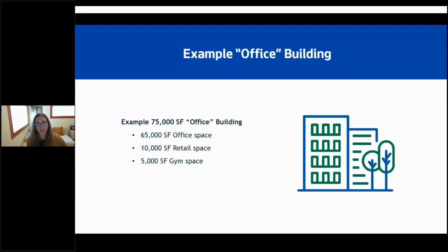So if you want to do this a little more detailed for your own buildings, here's a couple steps. We're just going to look at an example office building. It's a mixed use building. It's got 75,000 square feet of space. You can see that broken down by some office, retail, and a gym.